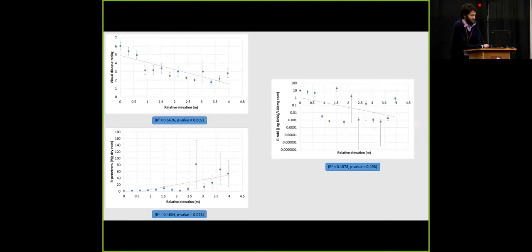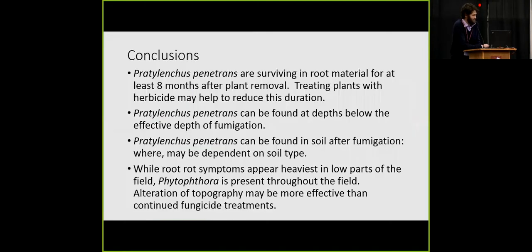So with all of this, we have some conclusions that we can make about the distribution of these pathogens. And what we're seeing is that root lesion nematodes are surviving in root material well beyond that 2-month period in which fumigation happens after plant removal. However, in that study, we also saw that treating with herbicide actually helps to reduce those populations quicker than not treating.